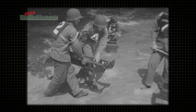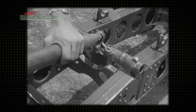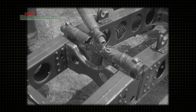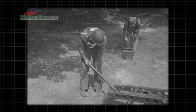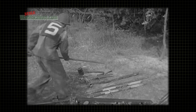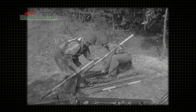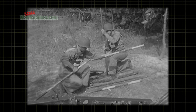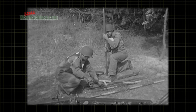We see in detail the technique of fastening the rear trail in place. Number 7 locks rear trail in position and puts the hand spike in the hand spike socket at the end of the rear trail. Number 2 removes rammer staff from its traveling position, assembles it to the sponge, while number 5 assembles the aiming stakes.